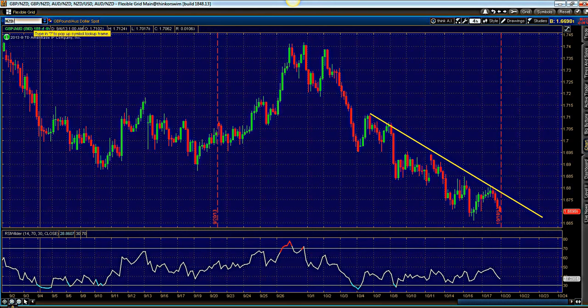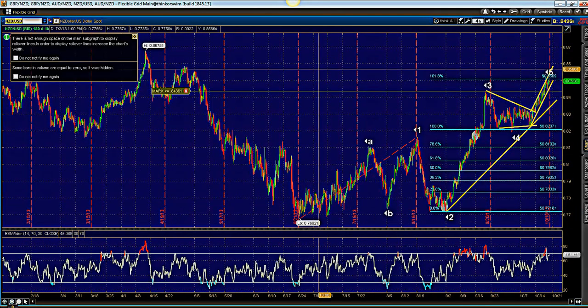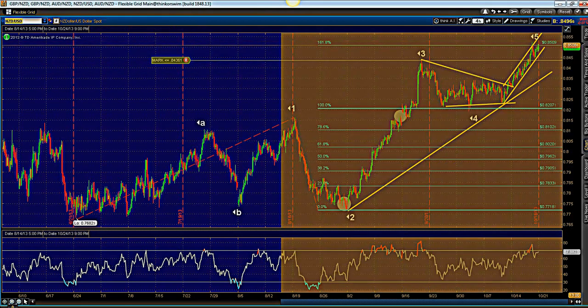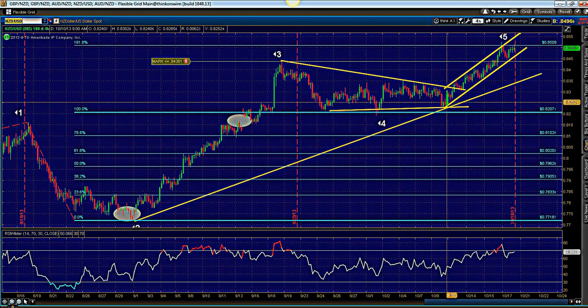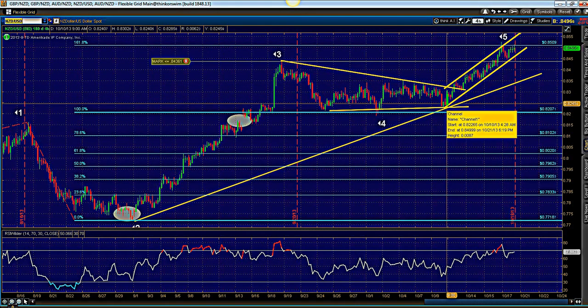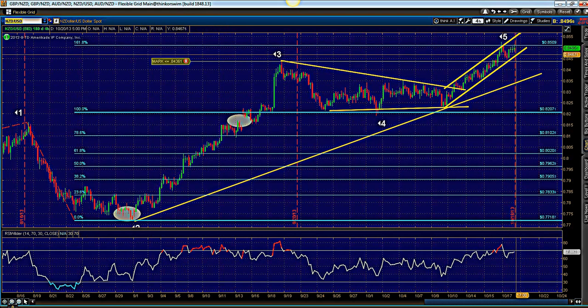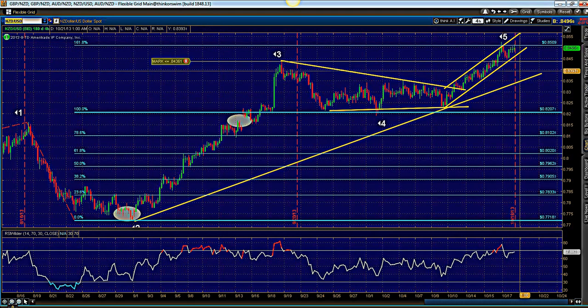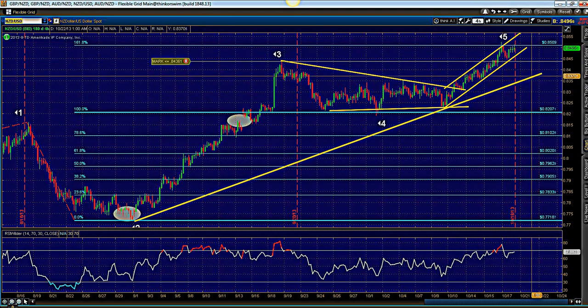Taking a look at the Kiwi, it appears that we ran right into the 161.8% Fibonacci extension. That being said, we now look for a reversal. I'm not going to top pick this pair, but I will look for a downside break of this ascending channel that has been intact since the beginning of October. So now we look for a break of 84.60 with stops against 85, and the next downside target we're looking for is 83.70, just about 100 pips lower.